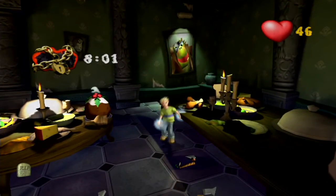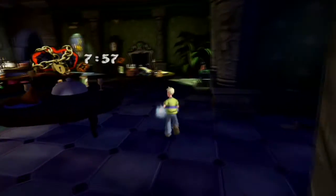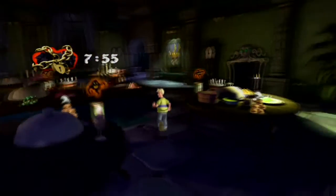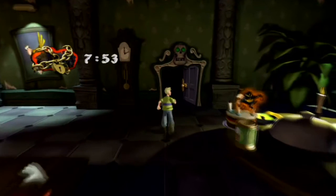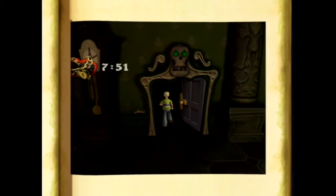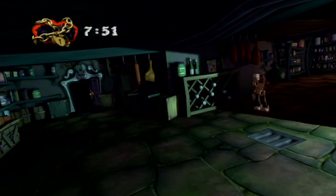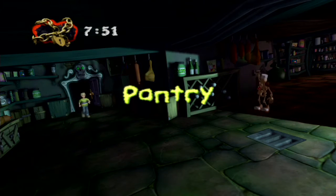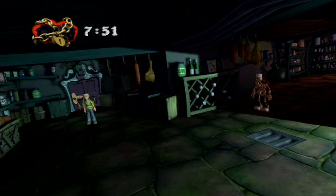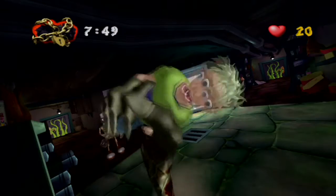So, I believe we have 6 more victims to go, and we've got about 7 minutes and I'm guessing about 50 seconds in order to rescue them all. Are we going to be able to make it in time? That's the question that we want to ask right now. As we now enter into the pantry with the girl in the freezer. And as we make our way to Mr. Ribs, yeah, this guy.